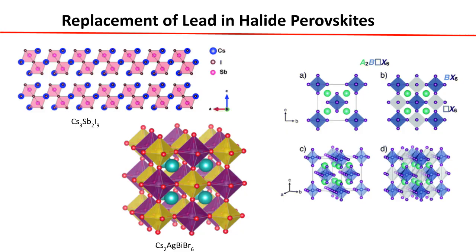So we cannot really use these materials for solar cell applications. The 2-dimensional materials also we will not be able to use because there is no connectivity in the 3rd dimension, so the charge transport is hindered. Even the vacancy ordered double perovskites we will not be able to use because the charge transport is hindered in all the directions. So the best choice was to actually use these double perovskites.